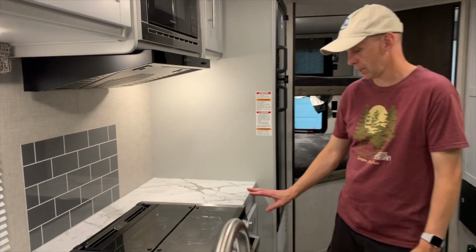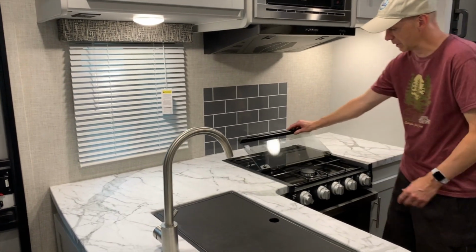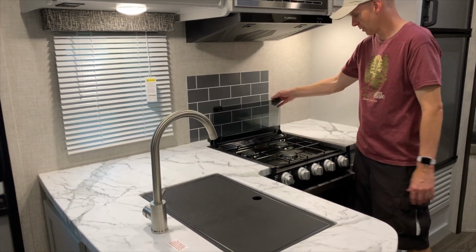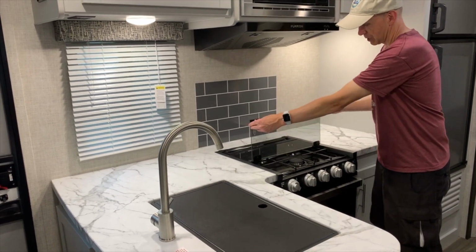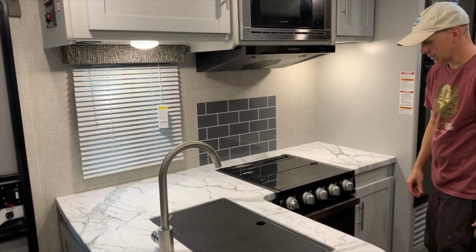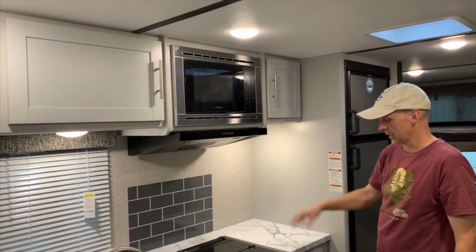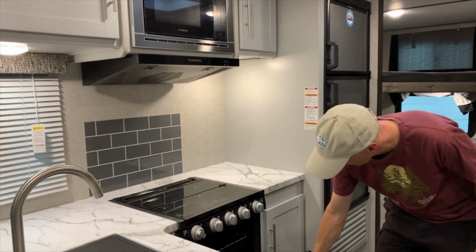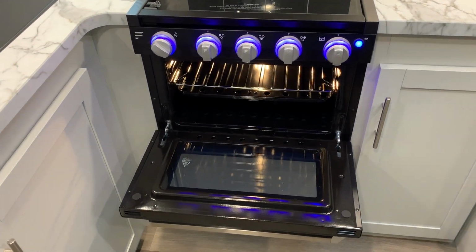It's got a nice Furrion 3-burner stovetop, which the glass element just folds back. So pretty cool to be able to do that, right? And when you're traveling, you just fold it closed. It's got these rubber stops on it, so it's not going to rattle around or cause problems. It doesn't have a convection microwave. It has a regular microwave. And instead of a convection microwave, it has a regular oven. So a propane-based oven you can use to cook various things in there. So pretty happy with that.